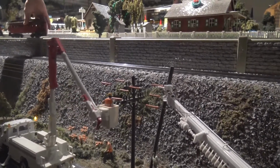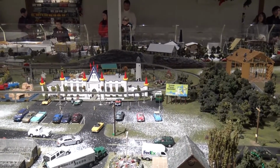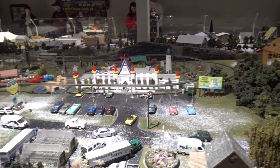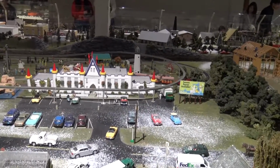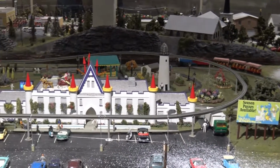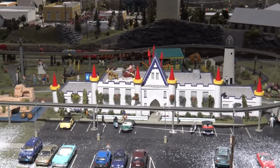There it goes. Just north of the Choo Choo Barn is the amusement park, Dutch Wonderland. We actually have a mini Dutch Wonderland. Joy is about to push the button to operate Dutch Wonderland's train. You can see the train going around mini Dutch Wonderland. All the other rides are actually going too.